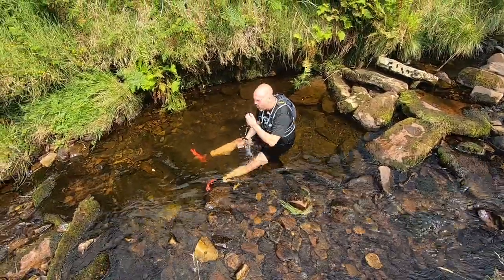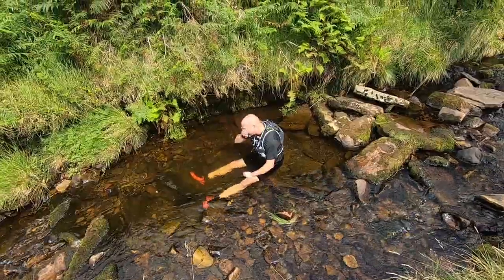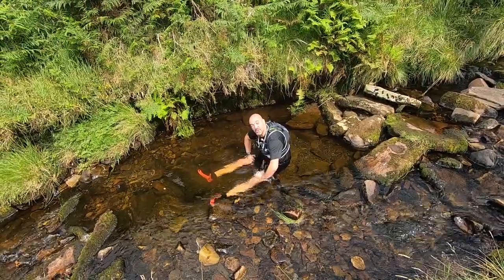Nature's ice bath. Nice little 2 mile stretch there coming down, all beaten. It's just what you want to cool down on a route.